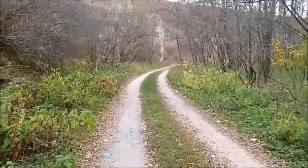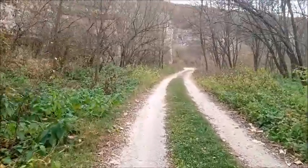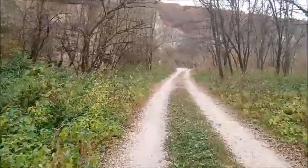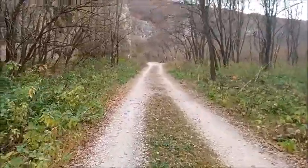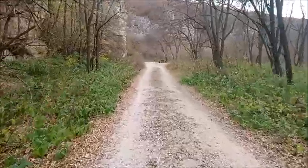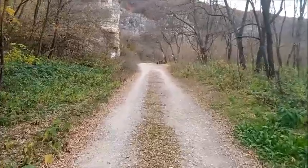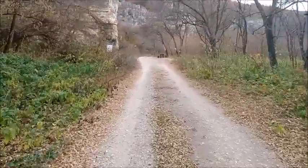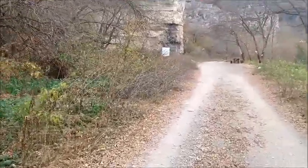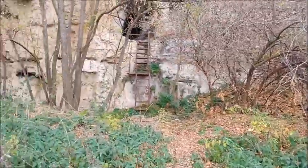And we could have quite easily driven here. There's plenty of space up there to turn around. But the walk's nice anyway. Met the steps, look. I can't see anything now. Well, there's steps there, so I'll go up there in a minute.